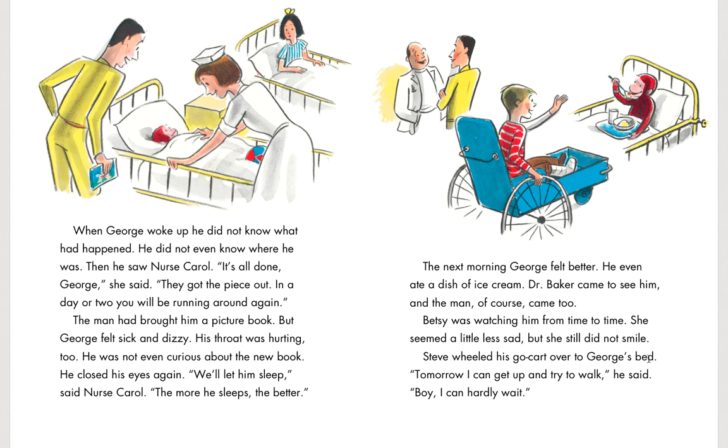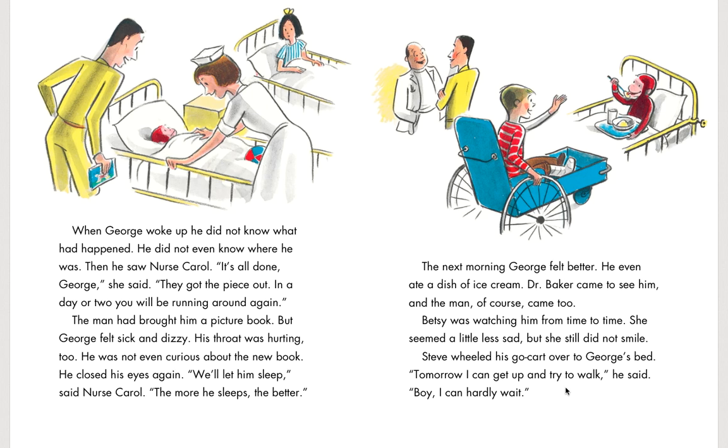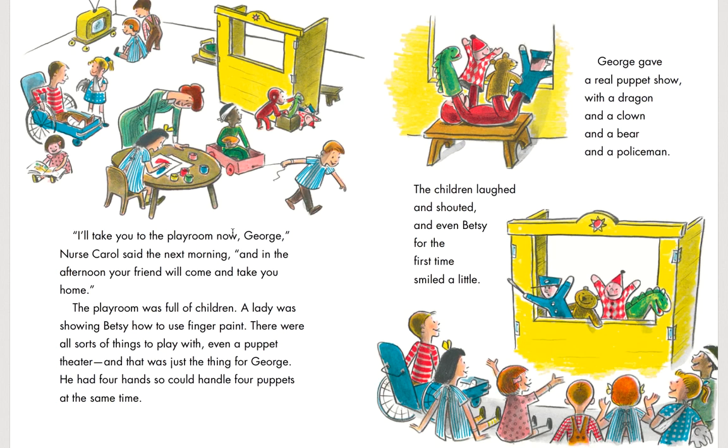Steve wheeled his go-kart over to George's bed. Tomorrow I can get up and try to walk, he said. Boy, I can hardly wait. I'll take you to the playroom now, George, Nurse Carol said the next morning, and in the afternoon, your friend will come and take you home. The playroom was full of children.